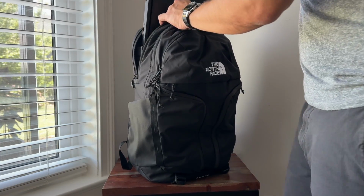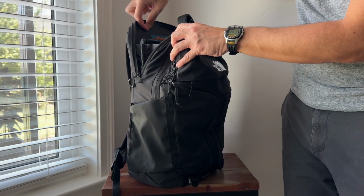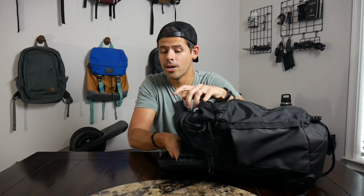and again, this is a little bit of a larger bag coming in at around 31 liters, but can take the laptop, place it into there, and again, no problem. There's even some leftover space at the top. So, I know this is still not quite a 17-inch laptop, but with the amount of space that's offered here, it should be able to handle it.